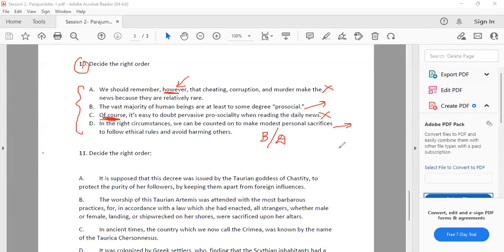The vast majority of human beings are at least to some degree pro-social. Social ka matlab kya hota hai? Mingling with people. So this pro-social can become an opening sentence. Hai na? In the right circumstances, we can be counted on to make modest personal sacrifices to follow ethical rules and avoid harming others. Ho sakta hai. How would you go with this? So B is an opening sentence. There is no doubt about it. But now you have to put the others in place.